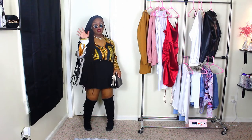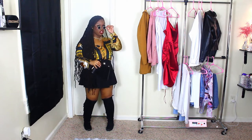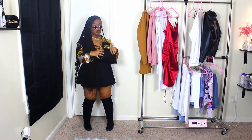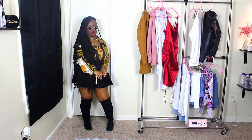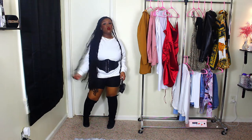Then if y'all know, y'all know, I love my shades. So I would definitely pair these black retro type shades with it. I just love the black tint, and the stones and the diamonds goes perfectly with this bag. And it's just giving you very much date night, nighttime. And I got these from Shein. They were like $5.